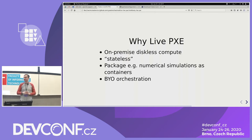It works better. I won't go into a lot of details for that. And the compute portion, so let's say you're doing a bunch of numerical simulations. Great thing to do. Package those as containers, and then you can write Ignition configs that run podman and pull those containers, do your computation, and then do an HTTP POST to some server. That's a good use case for this live PXE setup.